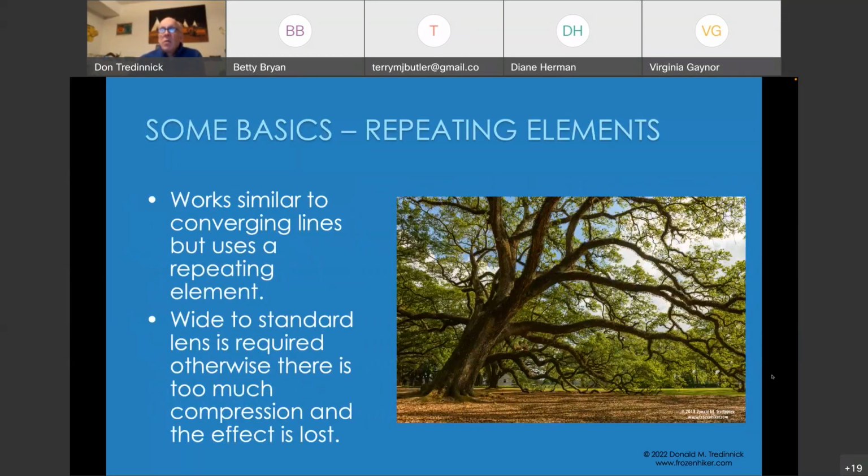And then there's repeating elements. It works very similar to converging lines, but uses a repeating element instead. Typically a wide angle to standard, so depending upon if you're crop sensor or full frame, like 10 millimeter on up to maybe a 50 millimeter with full frame, somewhere between 14 millimeter to 70 millimeter is going to give you this kind of perspective. As you start to get longer focal lengths than that, two things start to happen. Depth of field becomes an issue, as well as you don't get that diminishing view of the elements in the background, so they almost start to become too much of the same height.